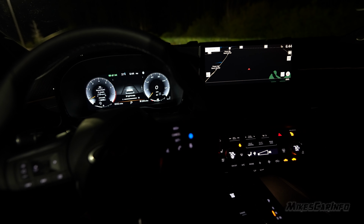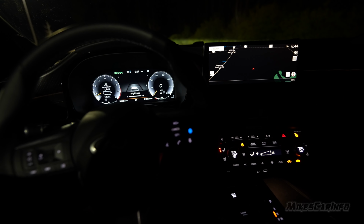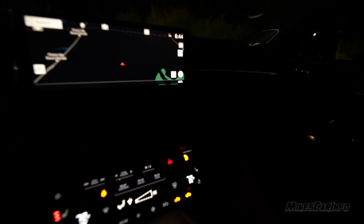So it's a little bit too bright. There's basically one notch below max is where I keep it. It's pretty good. The glove compartment does have a light in it. And there's a very subtle light in the floorboard.